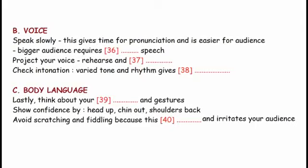I hope these few tips will make your experience of speaking in public a little easier. Remember, practice makes perfect.